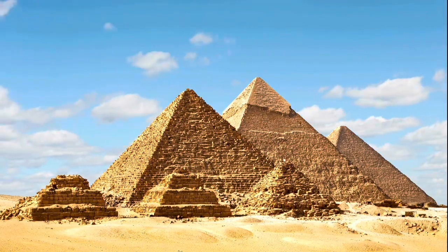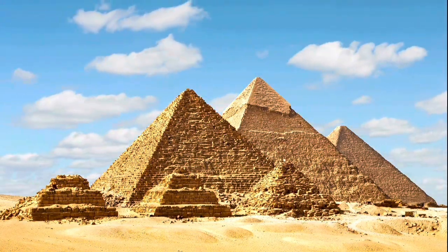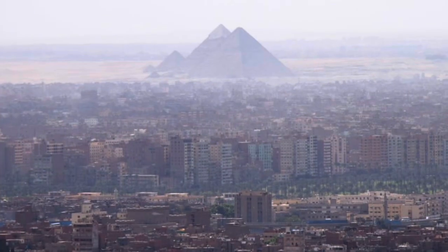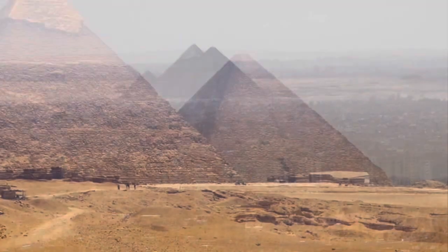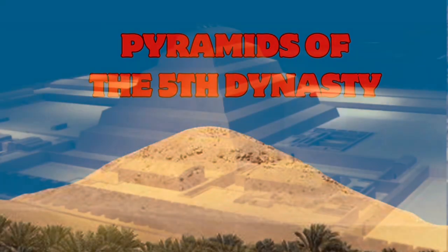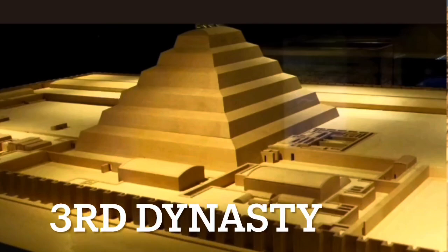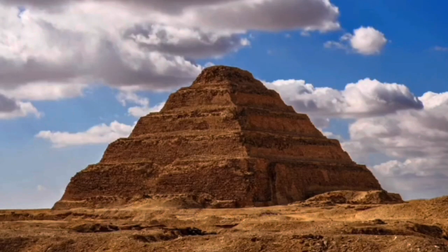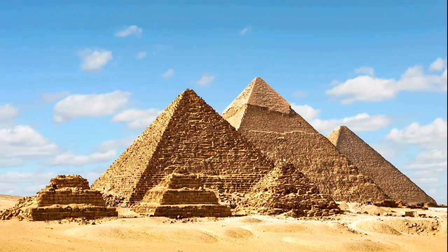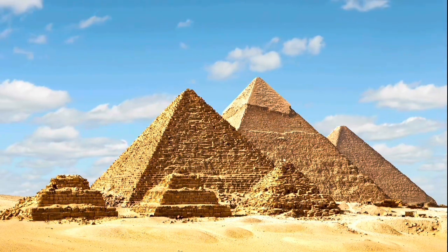And that brings us to the end of the fourth dynasty, the greatest pyramid dynasty of them all, but there's still lots more pyramids to come. The pyramids of the fifth dynasty. So far we've looked at the third dynasty, which was a great start with the step pyramid, and the fourth dynasty, which includes the three great pyramids that sit on the Giza Plateau.